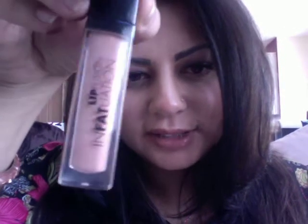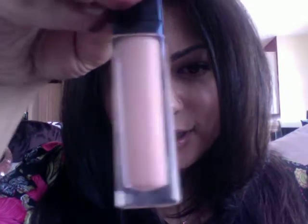Love, love, love. It is the best lip gloss. It's gorgeous. I don't know about any plumping action. There is definitely no burning or tingling. I despise those lip products that make your lips burn. I'll do a swatch for you so you can see it. There it is. Stunning. Absolutely gorgeous.